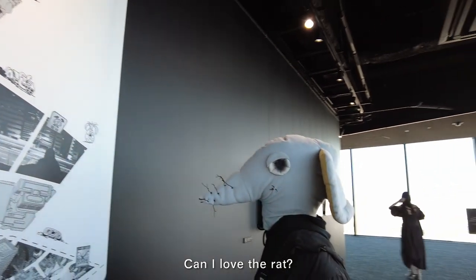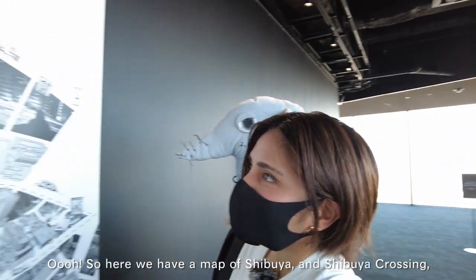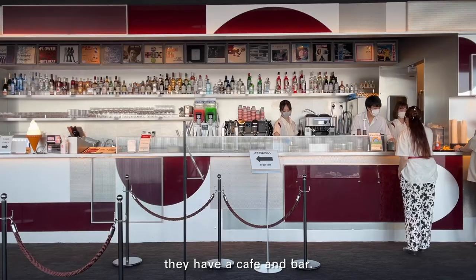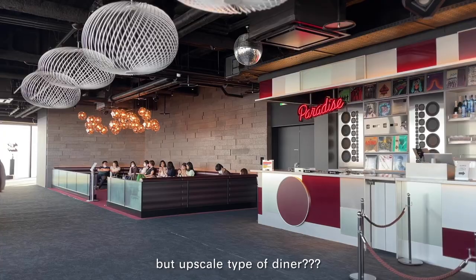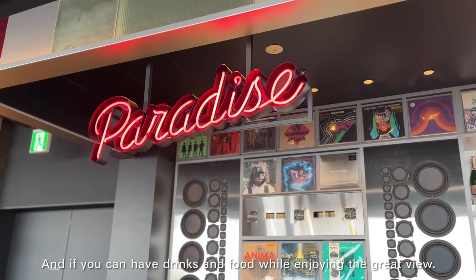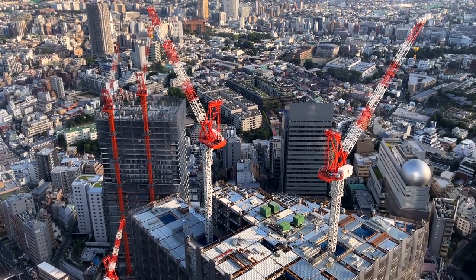Can I love the rat? Hey, what's up? What you looking at? Ooh, so here we have a map of Shibuya and Shibuya Crossing, which is pretty cool. Also in Sky Gallery, they have a cafe and bar. It's kind of like a diner style, but upscale type of diner, I guess. And you can have drinks and food while enjoying the great view. Shibuya is constantly changing and construction is everywhere.